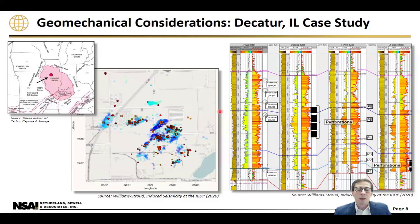So you can see, despite the higher rates, more total injection, and longer injection time frame, there's a lot fewer red dots than blue dots. So the CCS2 well had a much lower instance of induced seismicity than the CCS1 well. And looking at this log cross-section, we can kind of understand why that might have happened.